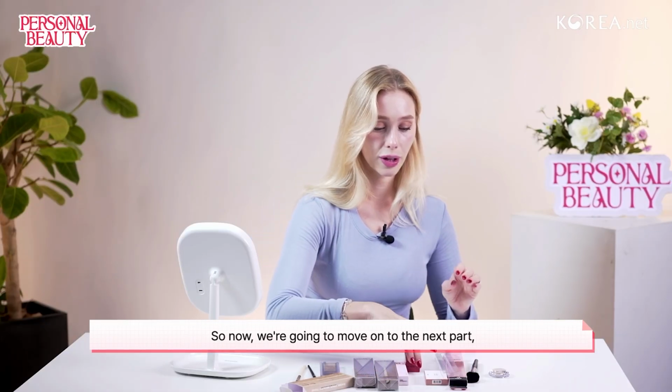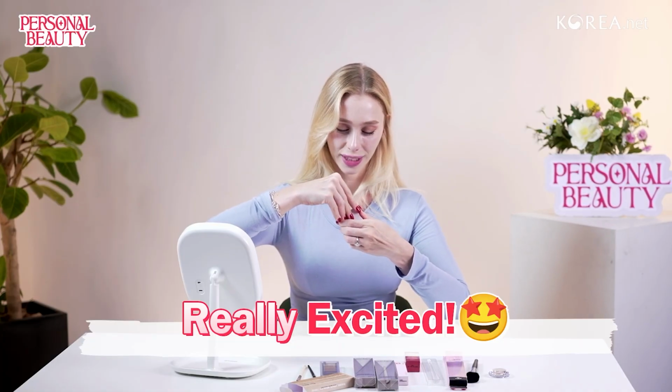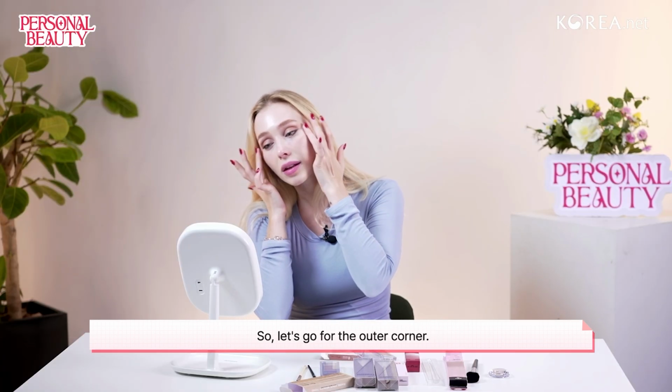So now we're going to move on to the next part, which is going to be, of course, the blush, which I'm actually really excited to try. I've never tried this color before. Okay, I'm just going to pat my fingers together and test it on my cheeks. So let's go for the outer corner.